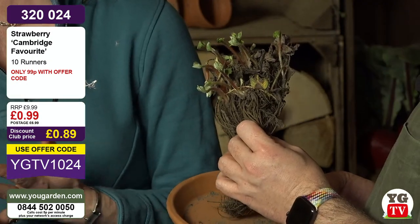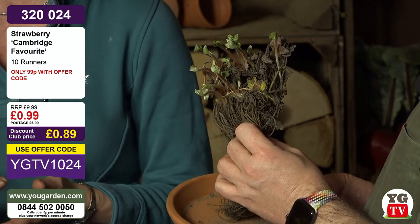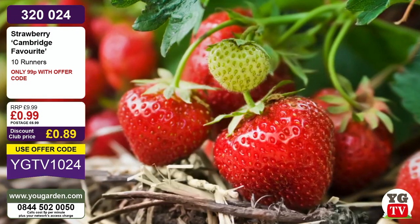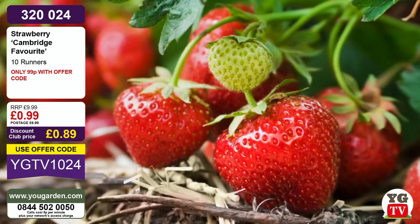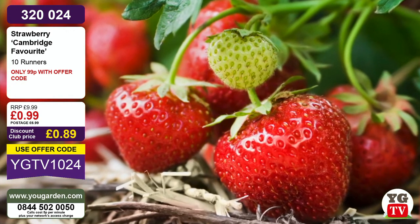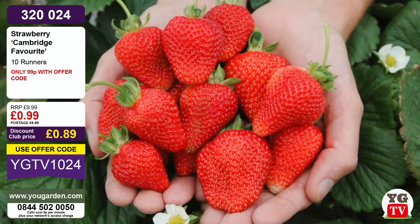But I think it's still a great price to get 10 strawberry runners. Cambridge Favourite is the variety that we're talking about here. With strawberry runners, you get a lifespan of a good 5 years out of them. Years 2 and 3 are where you get the most fruit production, but you will get a decent amount of fruit in the first year. Years 2 and 3, amazing amounts of fruit.